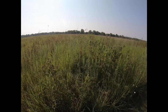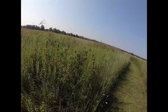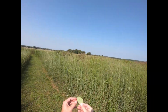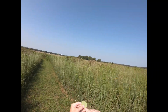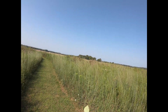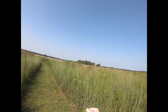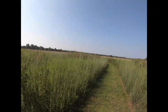Here's a little patch of dogwoods. These look like gray dogwoods, which are a native dogwood species. I always like to point out how you identify a dogwood by its leaf. If you look at the veins of a dogwood, the lateral veins never quite reach the margin of the leaf. They curl around and they all end up pointing toward the end of the leaf. So that's a characteristic of dogwoods. That gets you in the ballpark to say, hey, I think that's a dogwood, and then you can use other characteristics to identify the particular species.